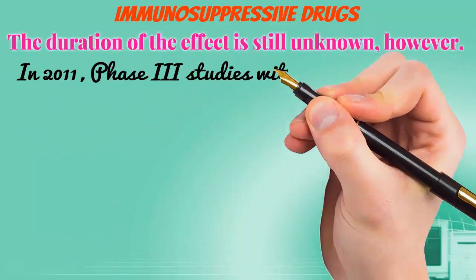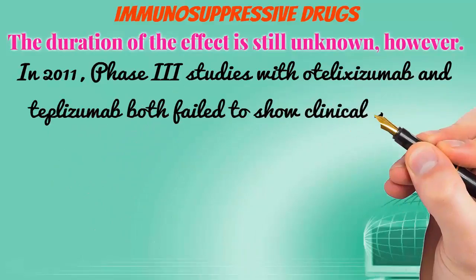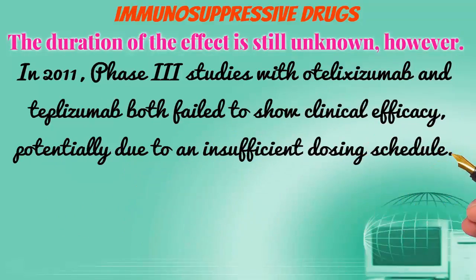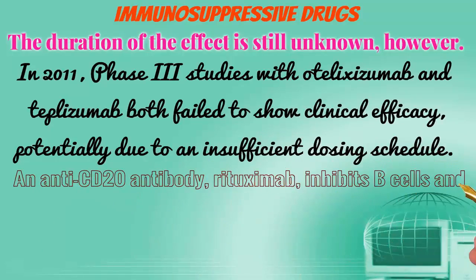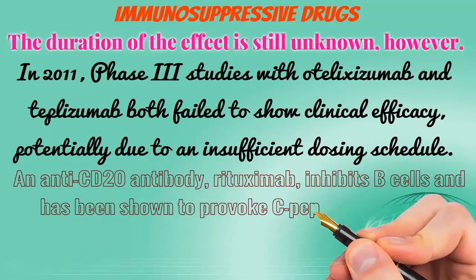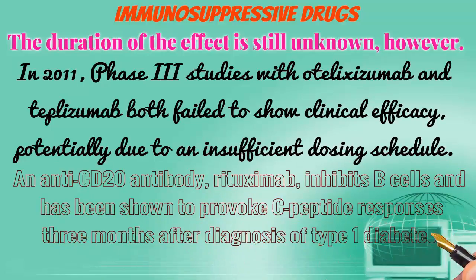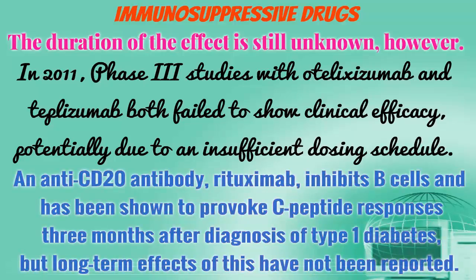In 2011, Phase 3 studies with otelixizumab and teplizumab both failed to show clinical efficacy, potentially due to an insufficient dosing schedule. An anti-CD20 antibody, rituximab, inhibits B cells and has been shown to provoke C-peptide responses 3 months after diagnosis of type 1 diabetes, but long-term effects of this have not been reported.